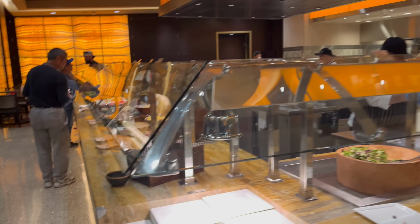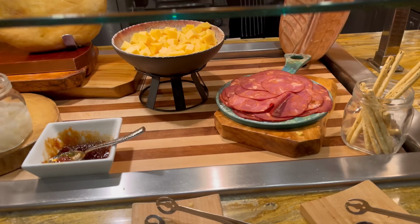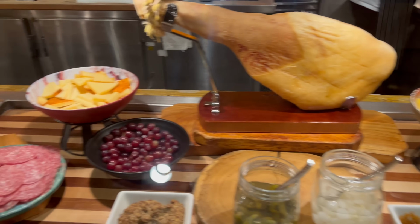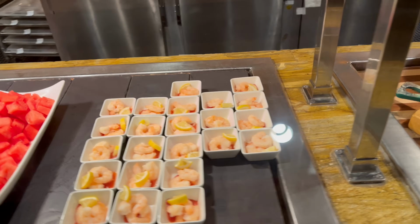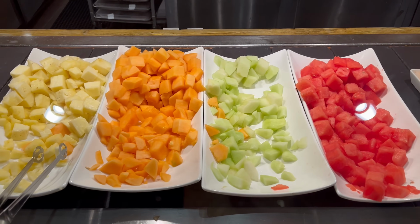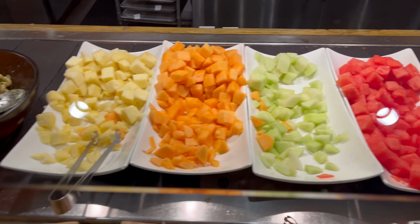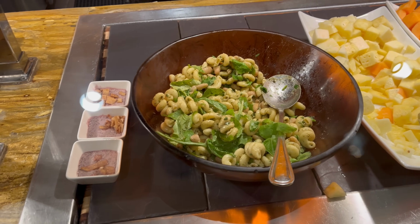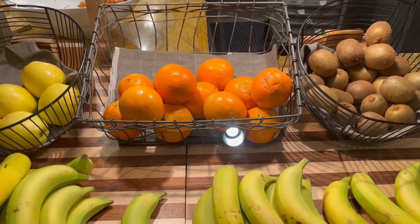Alright everyone, let me take you through a quick tour of the buffet here, starting off with this fresher section. We have your charcuterie, looks like some capicola over here, some Gouda cheese back there, grapes and salami. Very nice. Here is your shrimp cocktail. And then we have some fruits, looks like some watermelon, honeydew, cantaloupe, and pineapples here. And we have an Italian pesto pasta salad. Some additional fresh fruits. We've got kiwis, oranges, apples, and bananas down here.